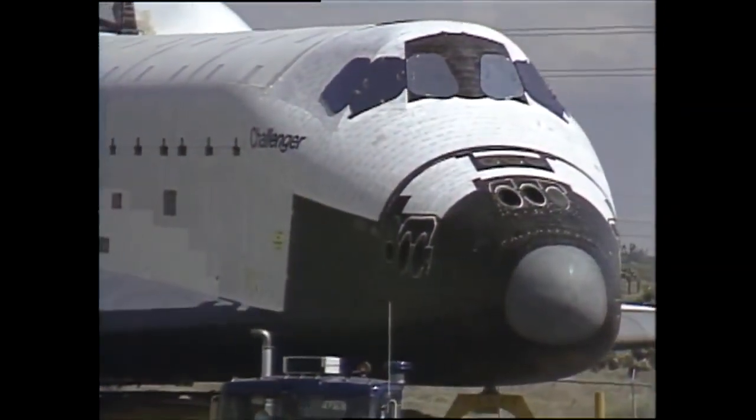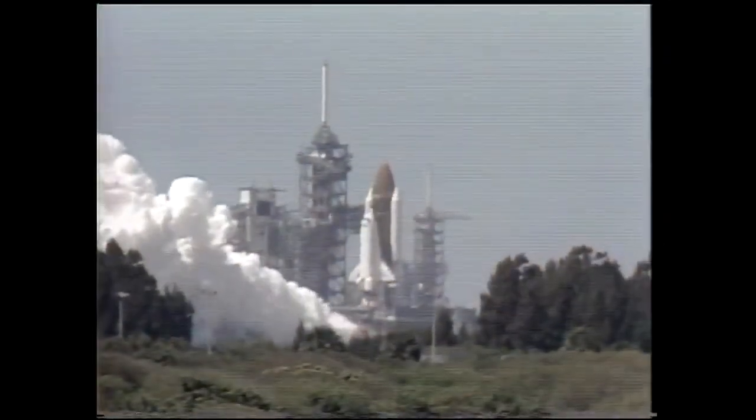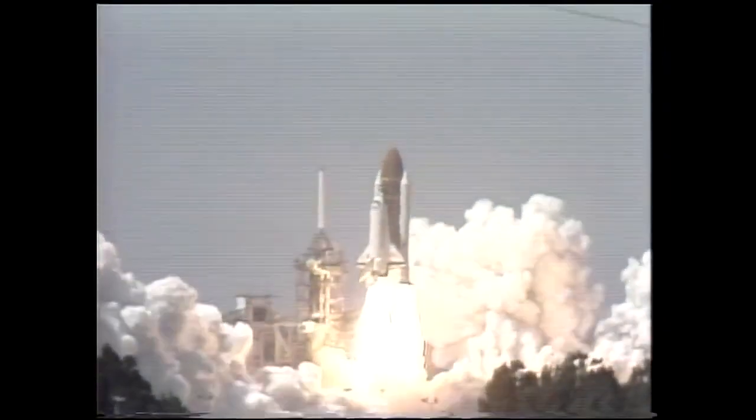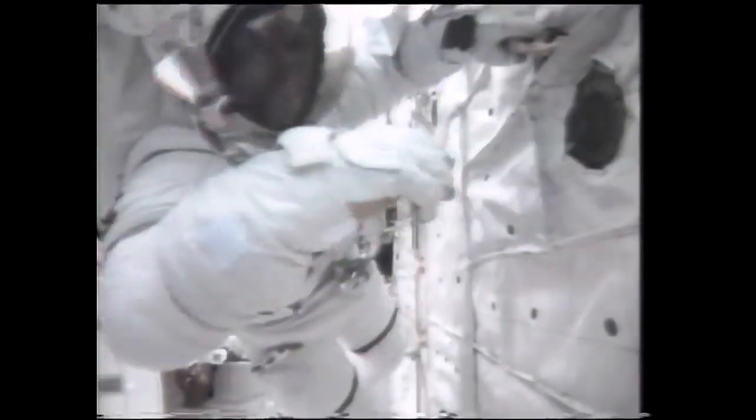Challenger, the second orbiter in the shuttle fleet, made her maiden flight on April 4th, 1983. And liftoff of the orbiter Challenger and the 6th flight of the Space Shuttle. STS-6 deployed a communication satellite and featured the first spacewalk of the shuttle era.